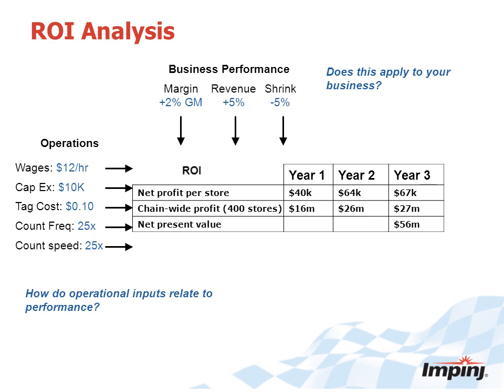Another limitation might be, how do the operational inputs that we've put here relate to performance? For example, if I were the CFO of a retailer and you showed me this presentation, I might say, well, gosh, 10K per store gives me a 5% revenue uplift. Can you give me a more expensive solution that's 15K per store and I get an even higher revenue uplift? What's the relationship between my investment and my revenue, and how do you tie those things together? Really, what we're saying is these inputs are just assumptions, and you may still have the question of, how do I really know what I'm going to get when I deploy this technology?